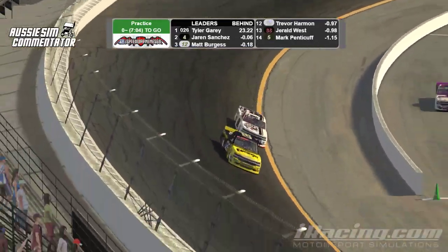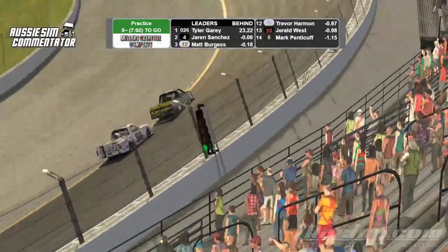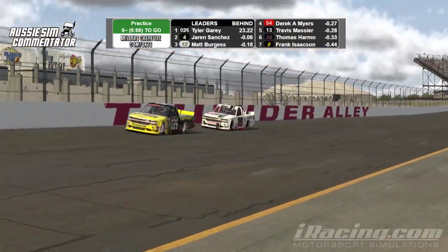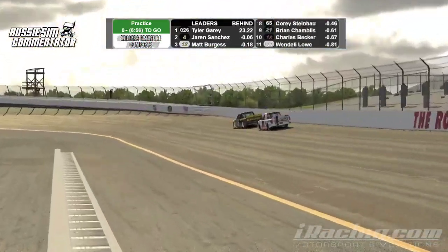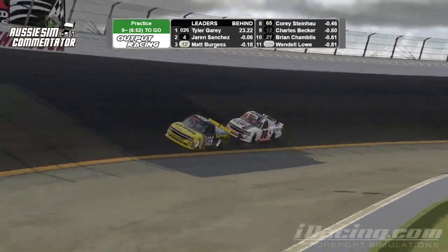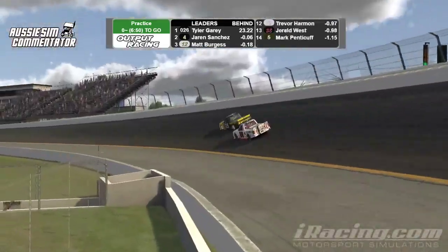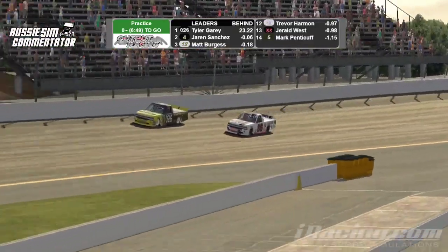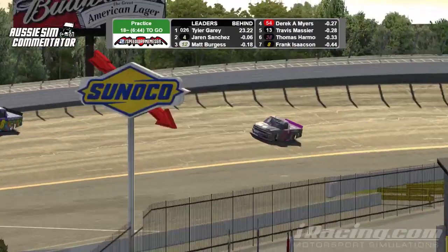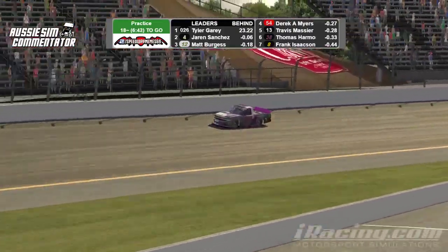See right there is the 86 trying to make a move on the 026. He's right up on his tailgate. Gerald just missed the line a little bit on entry, but he's got a better line coming off the corner there. Dives it right down low on Tyler. Couldn't quite get the move done.